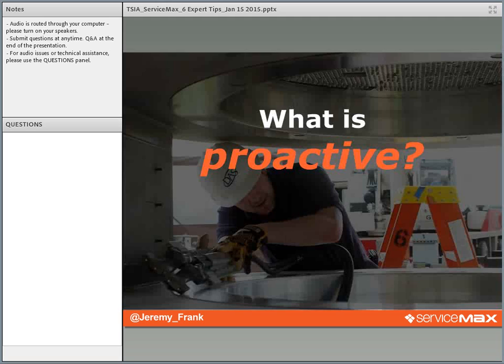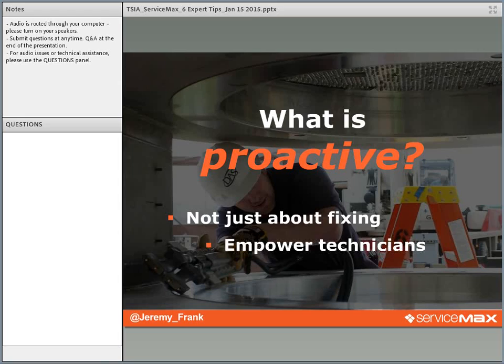So I want to just start with what does proactive really mean? And John touched on this a little bit, but I think when we hear proactive in the service industry, we think of solving customer issues before the customer necessarily needs to call in, or before the customer may even know there's an issue. And that's absolutely a huge part of proactive service. But proactive service also goes beyond just fixing, as John mentioned, which I'll talk about a little bit.